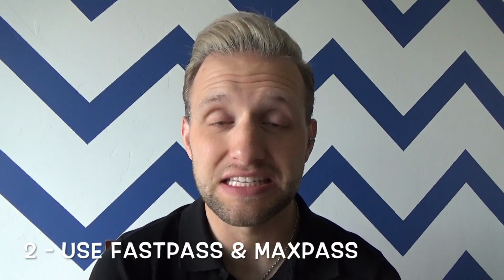Utilize fast passes. Get as many fast passes as you possibly can. Get your next fast pass as soon as you can get your next fast pass. And this is one day where I really would recommend Max Pass. You guys know that I don't necessarily always hardline say you should get Max Pass. Days where it's at capacity, you really should.